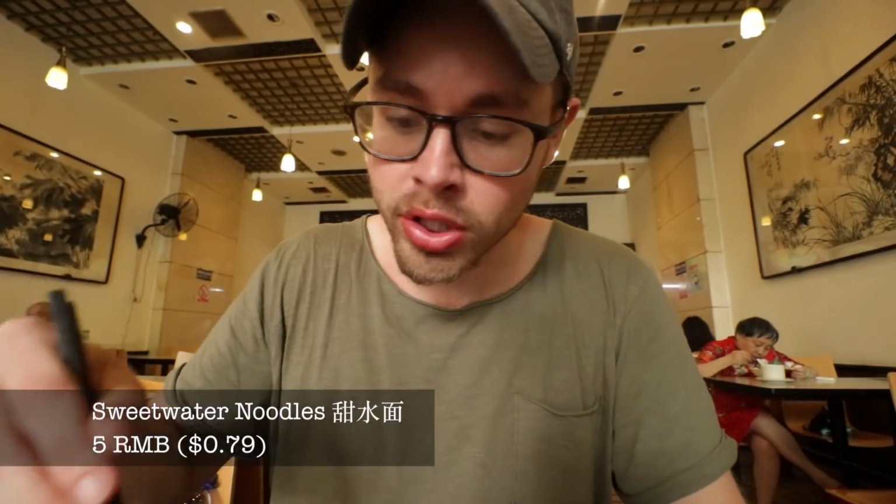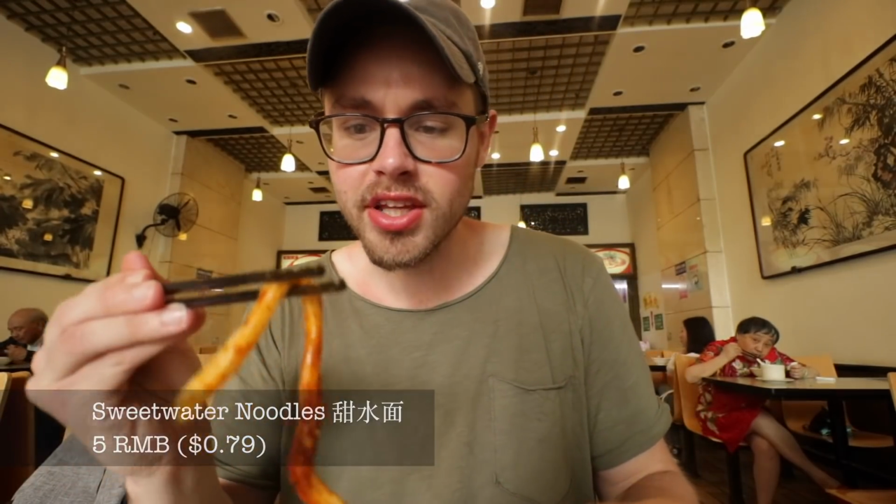Okay, last up, I got the Sweetwater noodles. Never had these before. As you can see, they're harder. Don't have really much give to them. Don't have that gelatinousness to them at all. And they're kind of like the hardest noodle I've ever seen. See, got a lot of resistance in it, so I'm excited to try this out.